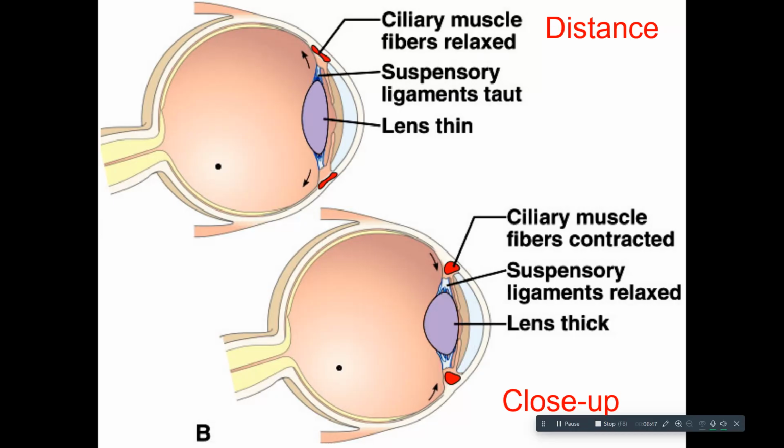And by the way, the lens will grow stiff as you get older, which is going to make it hard to do this part, which is going to necessitate reading glasses at some point in your life. All right, so that was number 3.